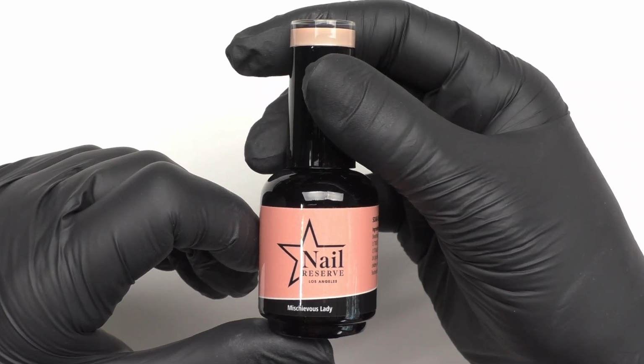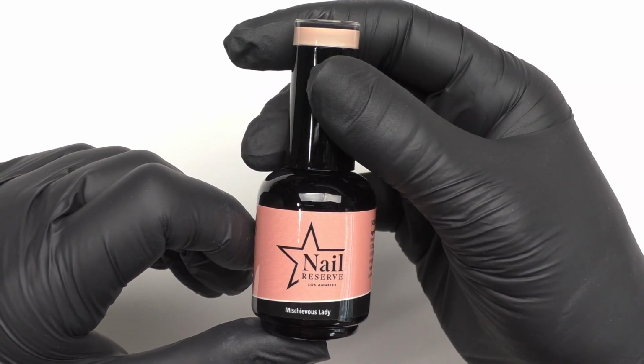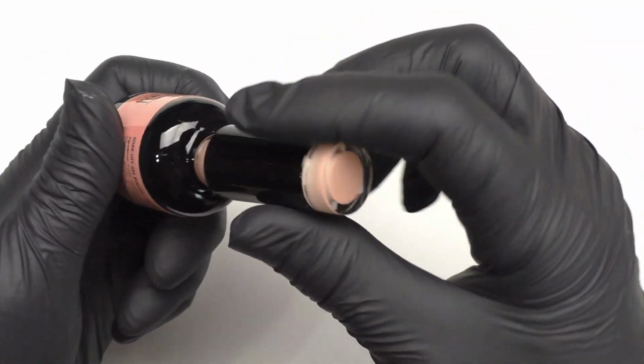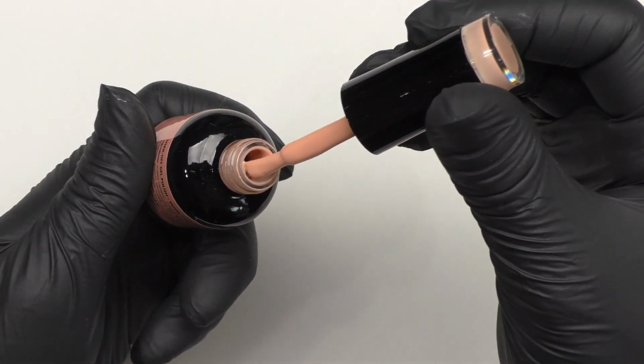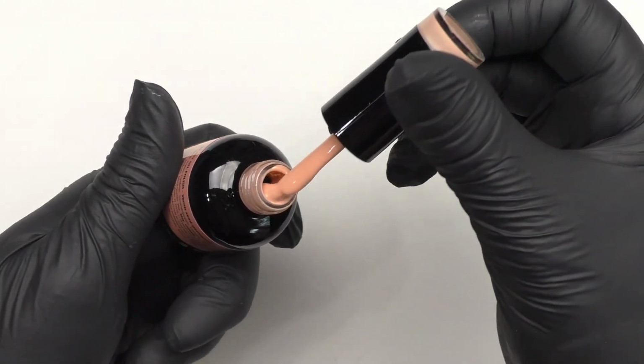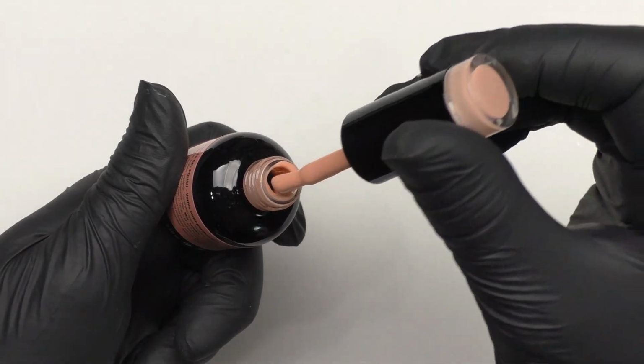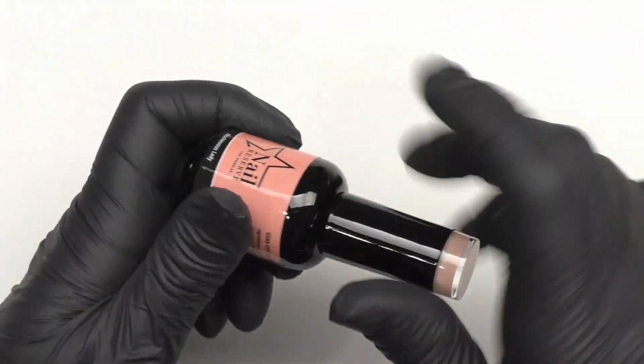And then the next color I chose is Mischievous Lady. First of all, I just love the name. I think it's just so cute. And then I've been looking for quite a few different nudes, like beige nudes. And this color is just so, so pretty. This is absolutely gorgeous. I can't wait to swatch these colors.